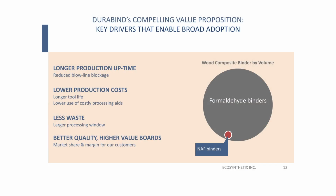Now, this is a summary slide from probably about 2 years of work at lab and pilot scale, plus introduction of the product at our industrial scale partners and the learnings that we had developed from that. One of the big learnings: longer production uptime. In a typical MDF, medium density fiberboard, production line, it uses what's called a blow line. And depending on the kind of chemistry that they're using, those blow lines can become plugged. And when they do become plugged, the downtime is very, very significant. So you can imagine you've got a production line the size of a football field, and then they have to take it down for 6 to 8 hours to clean out these blow lines.